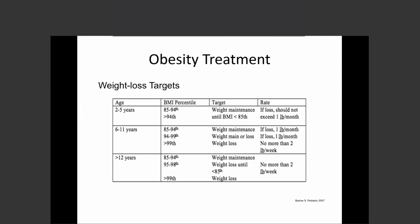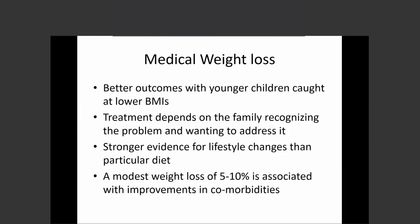6 to 11 year olds, similar, you can allow for a little bit more weight loss in those kids that have a higher degree of obesity, but still you don't want something real dramatic. And in the teenagers with more of an adult physiology, you can see a bit more weight loss and be in a safe range. But again, that's an age range where you're really going to be worried about the other end of the spectrum, and you want to watch for that. For medical weight loss, a lot of this is reiterating things I've just said, but better outcomes if you start with younger kids at younger BMIs, at earlier BMIs.